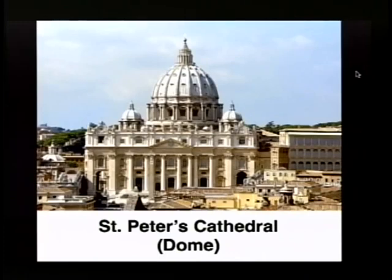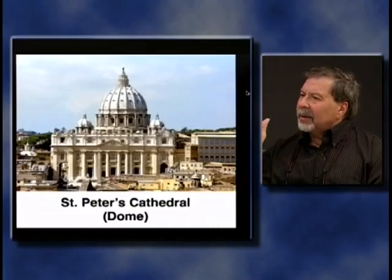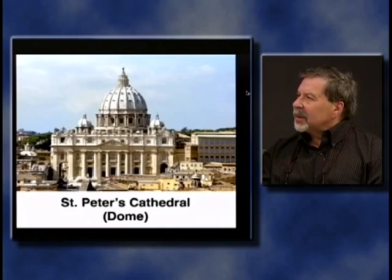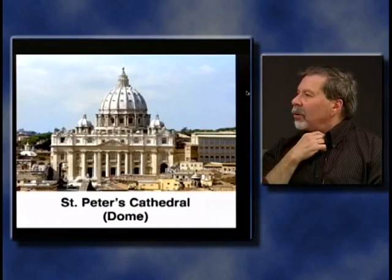So the front is not by Michelangelo. The front is by another architect named Maderno, who put a nave in front of the Greek cross plan and then put this gigantic facade in the front. It's very long and very narrow back to front. When you're in the cathedral square, you can't see the dome because the facade blocks the view. So initially, you would not have seen this right after Michelangelo designed it.